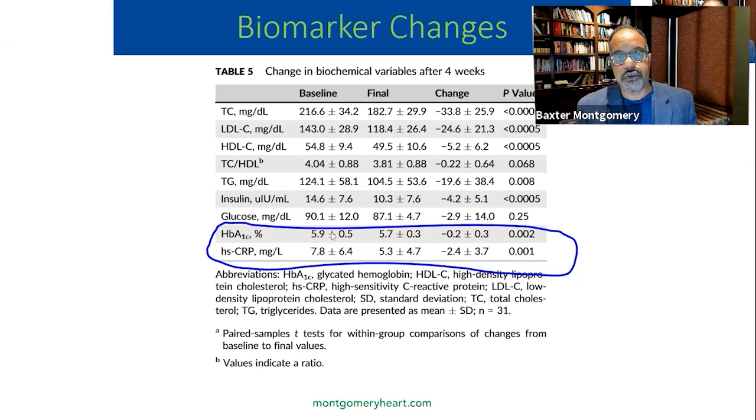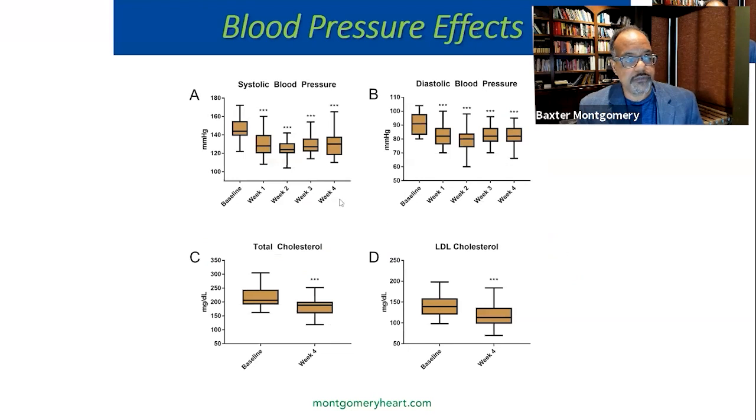And we've been seeing this for over 2 decades. This is not the first time we've shown this data. We've seen it. Other data is not published, but this is published data, and we've seen this for a long time. C-reactive protein went down by 30%. We've been seeing this for nearly 2 decades, 30% or more. Reduction is pretty consistent with reduction in just 1 week.